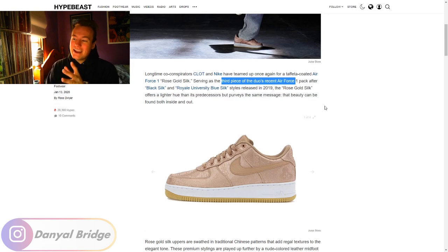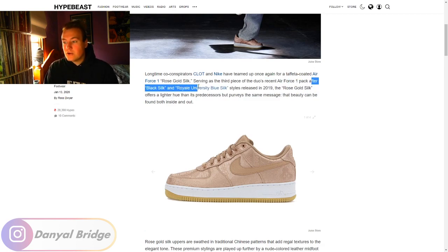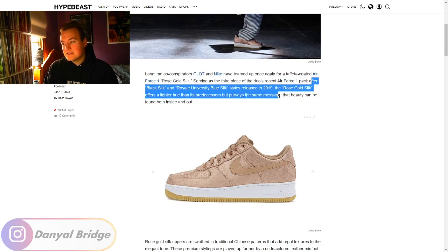So they say it's serving as the third piece of the, in emphasis, recent Air Force One packs. So don't get confused, there are 5 of them. They're just specifying in this article it's the third one of the recent releases. So after the Black Silk and Royal University Blue Silk styles releasing in 2019, the Rose Gold Silk offers a lighter hue than its predecessors, but purveys the same message. The beauty can be found both inside and out.